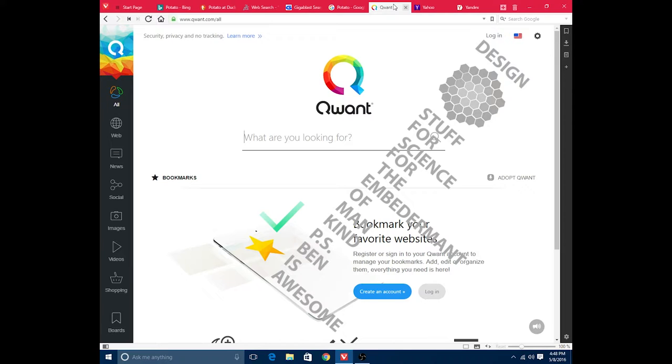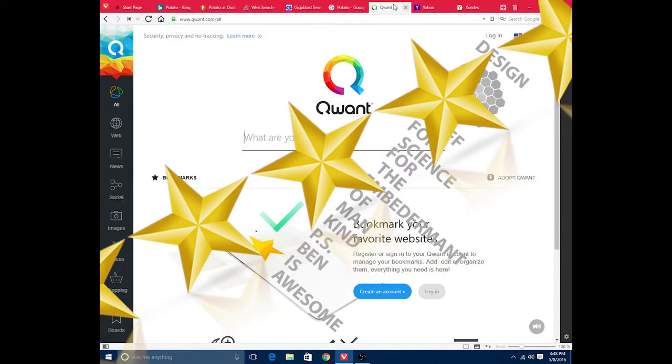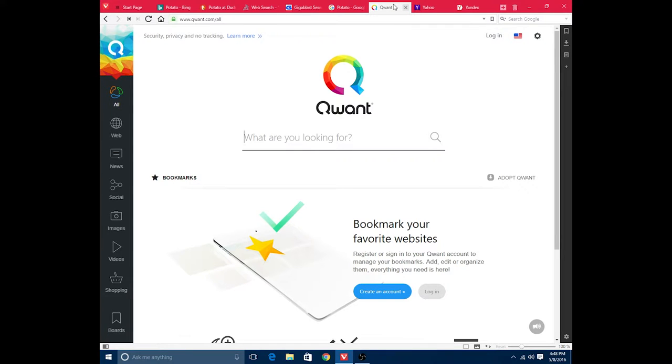Okay, guys, well, there's the official stamp of approval. Boom, 5 out of 5. Back to the serious business. The design on this website is amazing, and I would like to say to the designers of Qwant, you guys are amazing. The designers are fantastic, and I am hoping that we get good results from this search, because I would use this. I have not looked at Qwant for about 6 months, so just bear with me here.